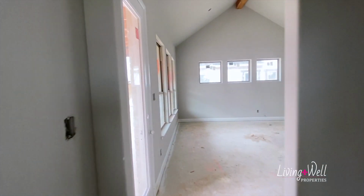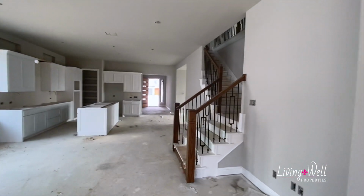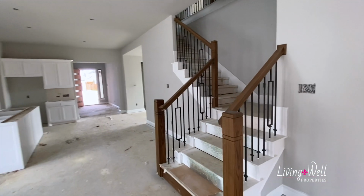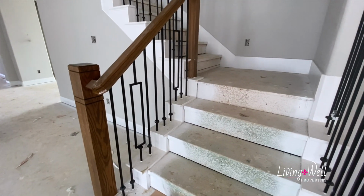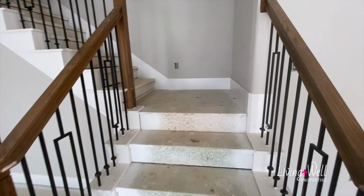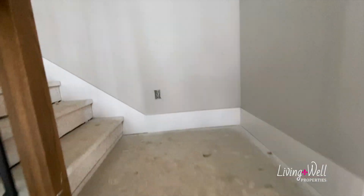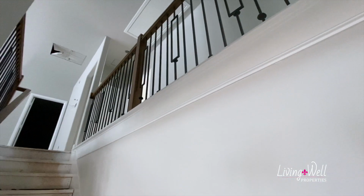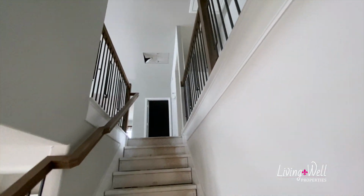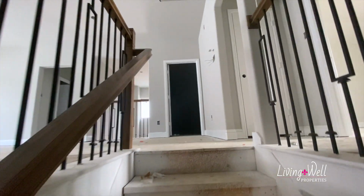We'll go out on the patio at the end. But I love the stairs. I love the wrought iron balusters that they chose. That's also more of a contemporary choice that they've made. I love, love, love it. And then you also have open railing up here as well, where they've got more balusters, stained handrails.